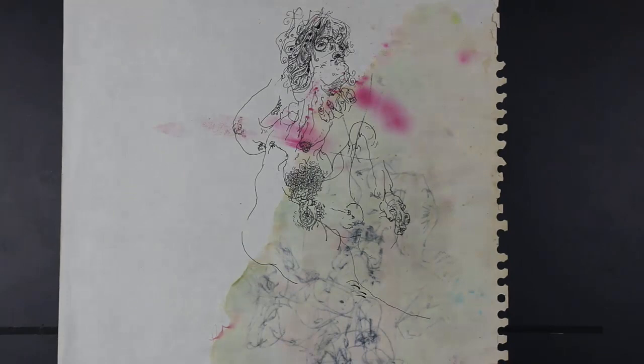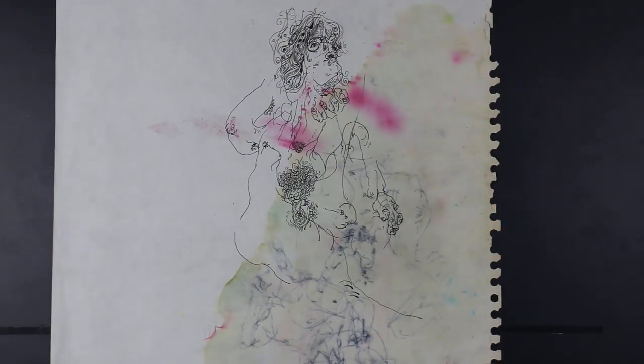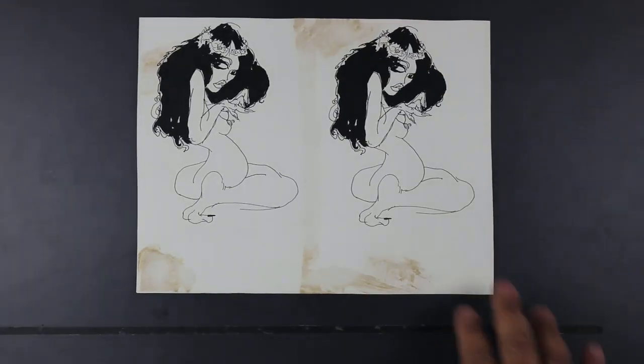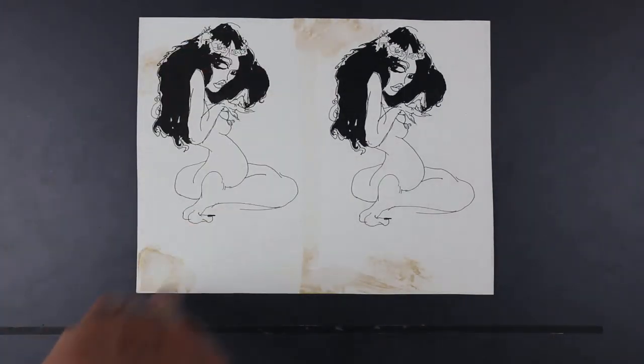Not me. Figure drawing. There's some figure drawing. This was almost like blind contour figure drawing, which I thought was kind of fun. This was my card that I made senior year at Pratt. My promo card had my name on it. I showed it to my teacher. He hated it.